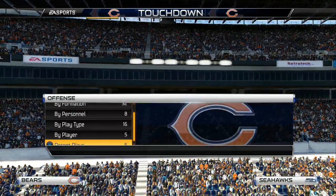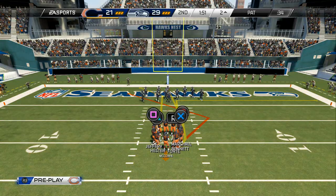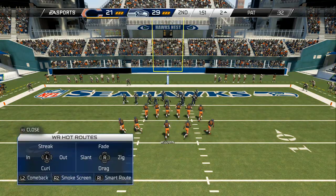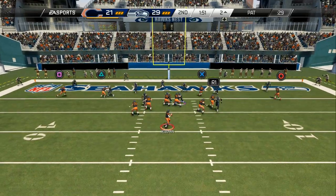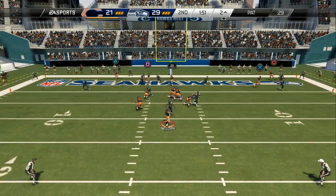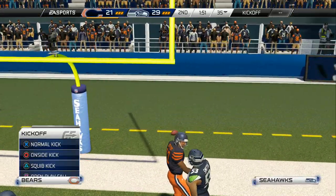Touchdown. Anytime you're on the offensive side and you fumble and the defense picks it up and takes it for a long touchdown. So one job of the defense, very opportunistic, take advantage of those situations.